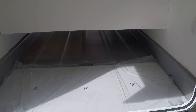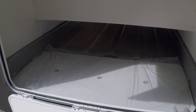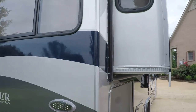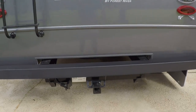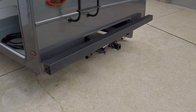Got a table, picnic table with chairs. I mean, not chairs, but legs. You could put your chairs back here. LED tail light. You got your backup camera. Towing package, 7,500 pound towing capacity. It does have a fiberglass roof.